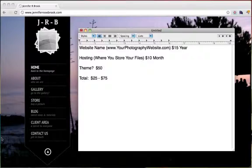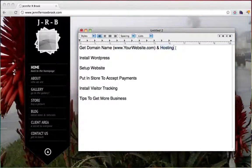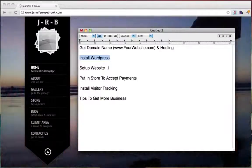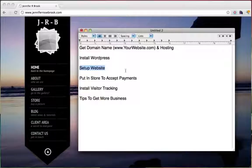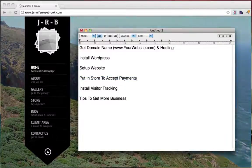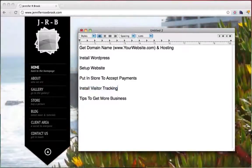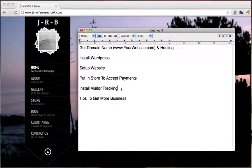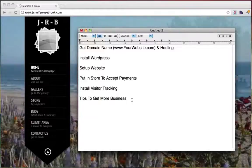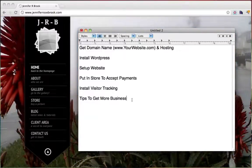Alright, so let's get started. Let's look at our to-do list. First, we're going to get our domain name, which is yourwebsite.com, and hosting, which is where you store your files. Then we're going to install WordPress. Then we're going to set up your website. We're going to set up all your pages, your about, your gallery. Then we're going to put in the store to accept payments so that you can get paid for doing what you do. Then we're going to install visitor tracking. This is very important so we can see which campaigns are working and what advertising is working and what isn't. And then I'm going to give you a couple of tips and advertising ideas to get more people and more business. Okay, let's do it.